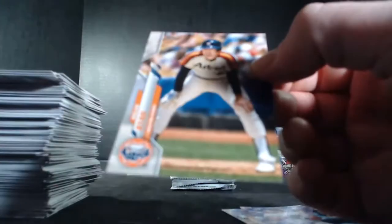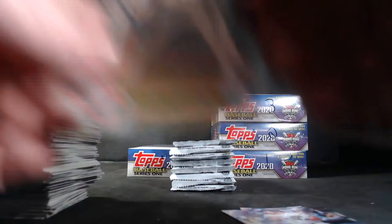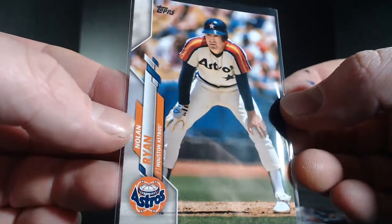I feel like I had to have missed a short print in the first box. I don't know. But if I do, no worries. All cards ship. I'll probably find it when I'm going through them sorting. Sometimes it's hard to see. I figure there was one a box.